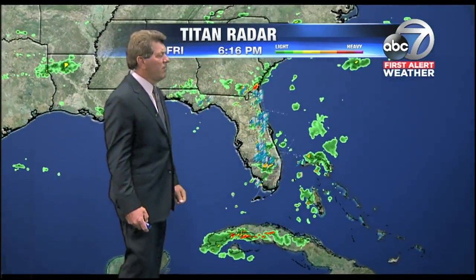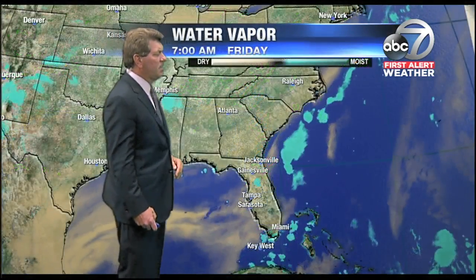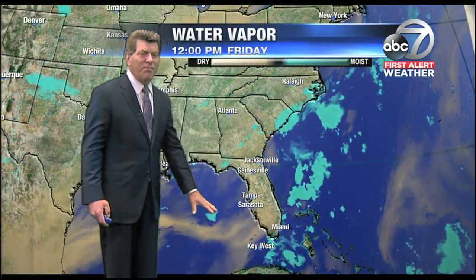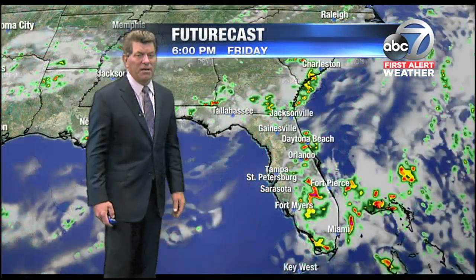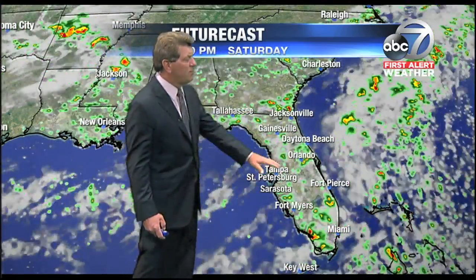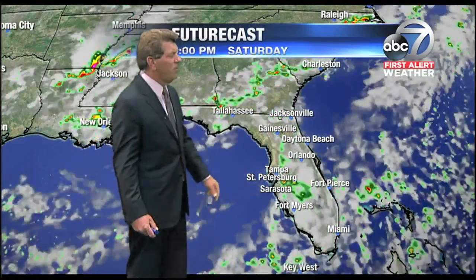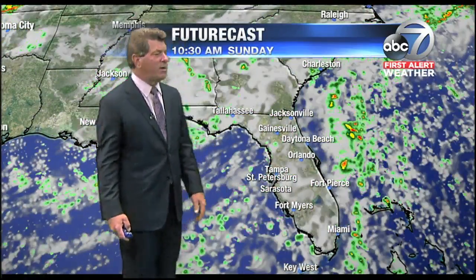As far as the rest of the area goes, we have a little frontal boundary hanging out over the southeast United States. And there's been a little bit of dry air in place. That's going to change too over the upcoming days. More moisture content coming in on that southeasterly wind. The forecast model shows that front fading away, high pressure building in, a little bit more south to southeasterly wind flow. That favors inland storms, and then a few making their way toward the coast later in the day.